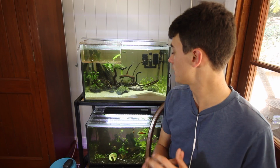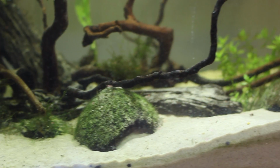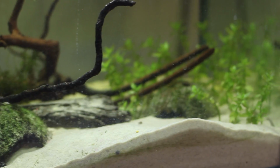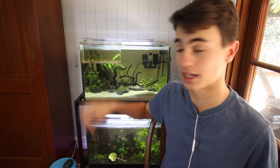And then this one up here, I've got the crebensis that I got a couple of weeks ago, and these are an awesome fish. I'm actually already in love with them. They show so much personality and they're so excellent for beginners. So I'm keeping them, breeding them as well.